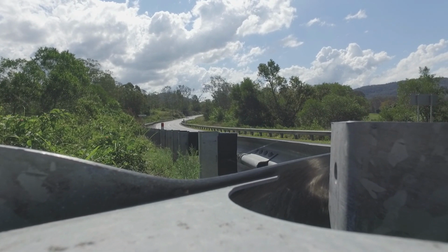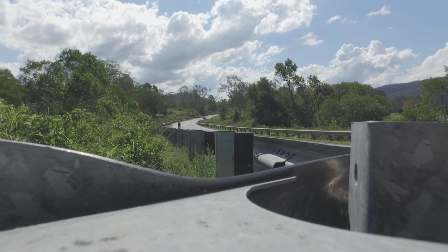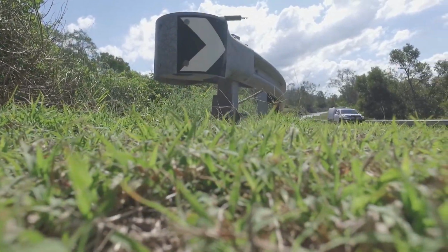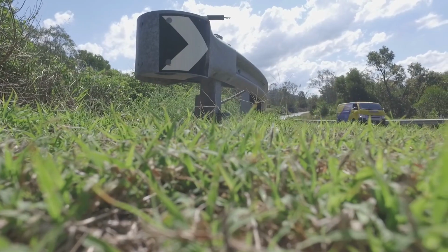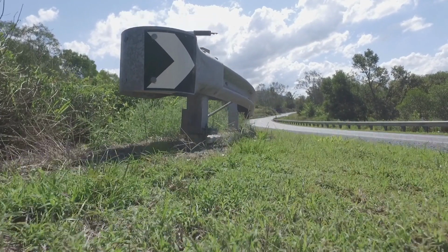I'm going to give you a little bit of a look at Rush Creek here. This is on the road from Petrie through to Dayborough, and it's quite an interesting thing. Now the drone wouldn't take off on the guardrail there because it has too much metal interference, so it wouldn't respond to the controls, so that's why I've taken it off there. But just a little bit of interesting information for you.